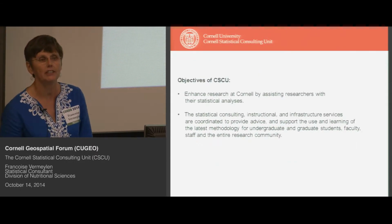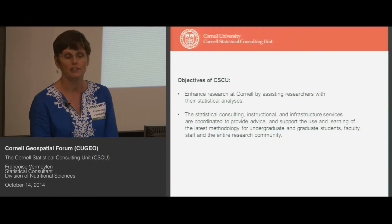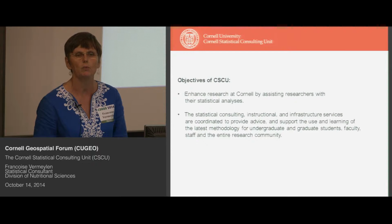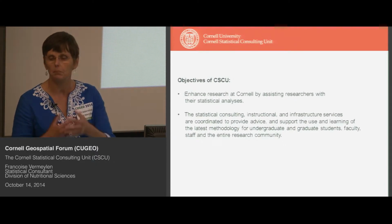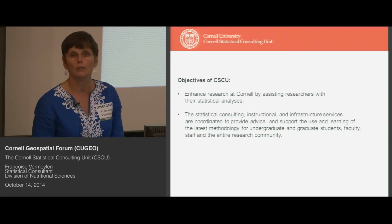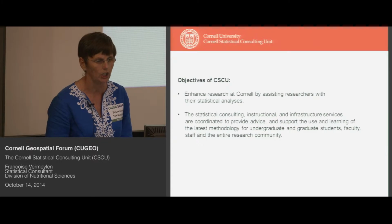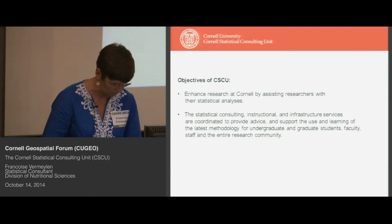So the objective of CSU is really to enhance research at Cornell by assisting researchers with their statistical analysis. But we're really not just doing consulting. We realized very early on that we had an instruction part in our mission as well. We cannot just tell people do this and then forget about it. We are trying to do capacity building, to help them go out in the world and be able to solve their problems by themselves. So we do instructional and infrastructure services as well.